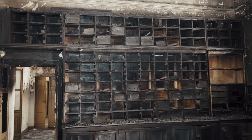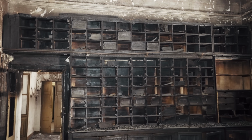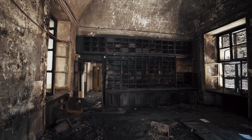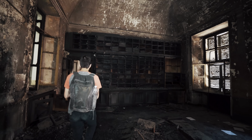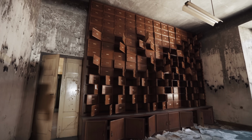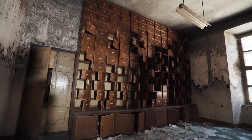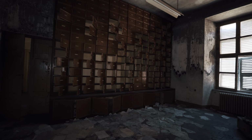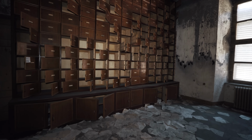Actually, the room right next to this looks like a non-burned version of this. Does it really? Yeah, if you go right to this doorway. At least a smaller version of it. Yeah, it wasn't a library. It was a file room with all these papers on the floor.